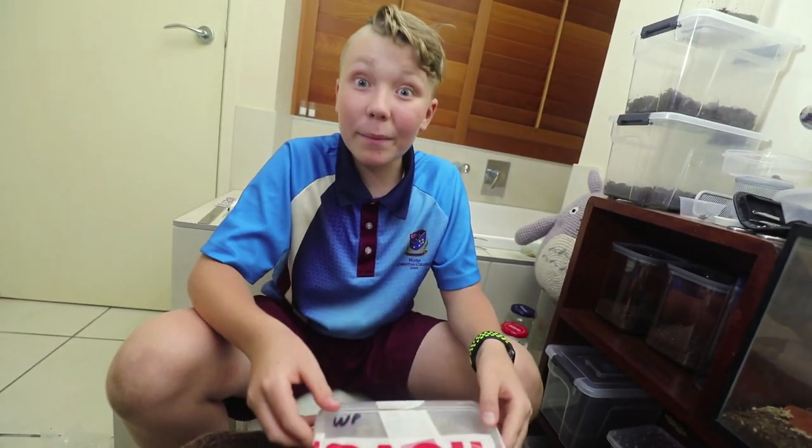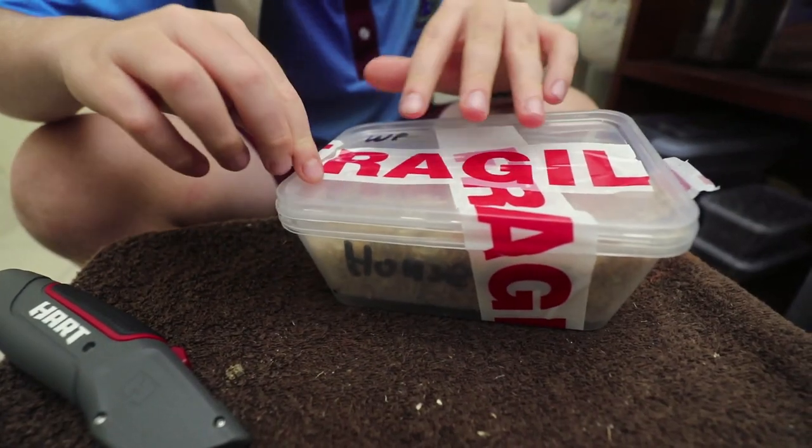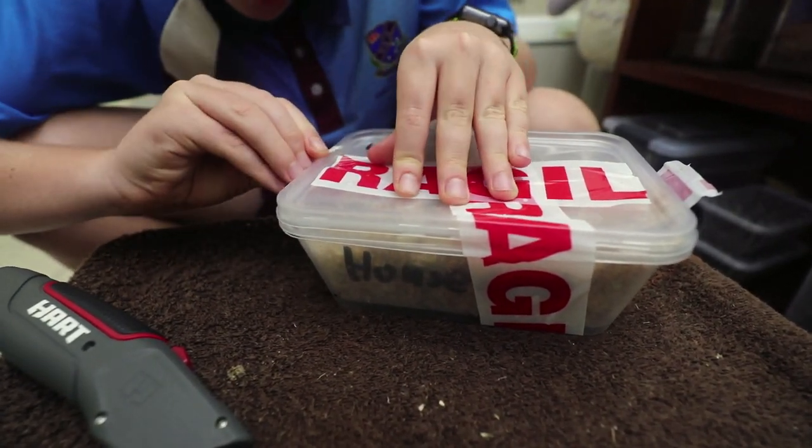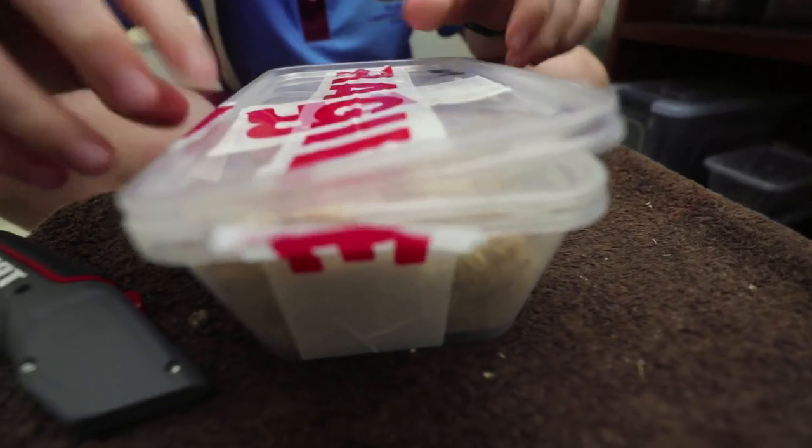So this centipede will be my 14th centipede. Welcome to the collection, little guy. All tapes have been slipped. Man, that scared me so much. I thought I took off the whole lid.